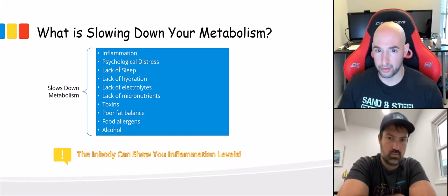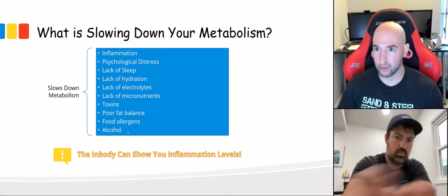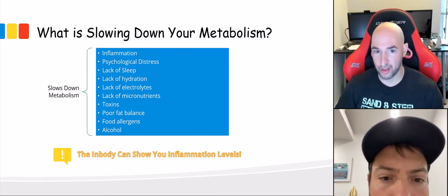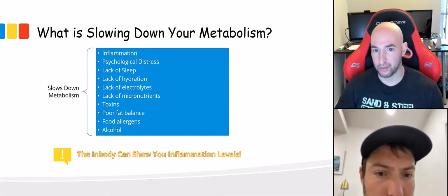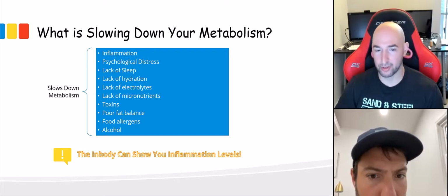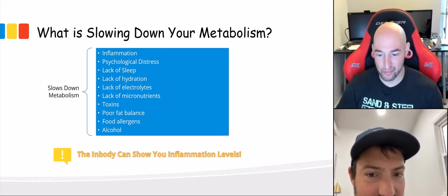Is it a surprise to you that any of these items can slow down your metabolism? Because there's some of the things we're going to focus on. And if you understand why they will affect your metabolism, then I don't need to convince you that we need to control them. If you say, well, I don't get why that works, then I'll explain to you why it does. And so then you'll believe me. No, I think everything on that list makes sense. Okay.